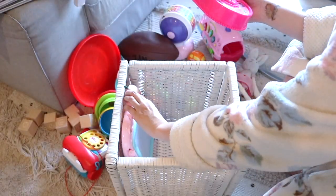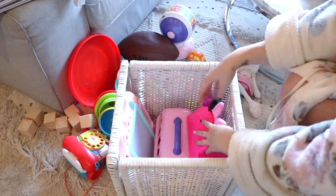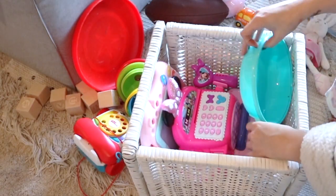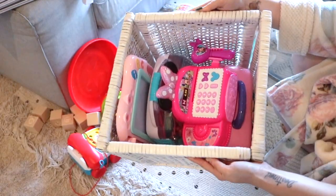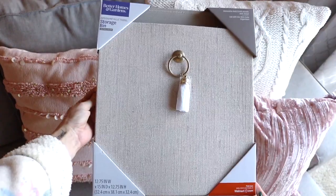My white cube storage is from IKEA, and the wicker bins that go inside are also from IKEA. I love those. They've worked out so well. And then I originally had the blush pink bins, but I changed them out for some new ones. These are from Walmart, and I love them. I love the tassel detail.